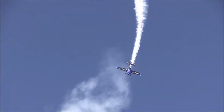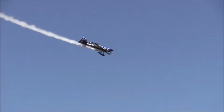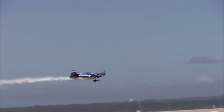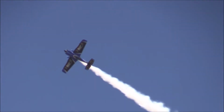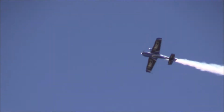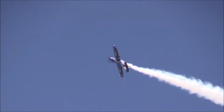Rob has been flying for 24 years and has accumulated over 11,000 hours flight time in more than 170 different types of aircraft. Rob's aircraft of choice for both air shows and competition is the one you see flying here today, the Window World MXS. Rob will be flying his beautiful airplane in front of millions of people in Europe, Asia, and the United States. Ladies and gentlemen, welcome to our 2015 Celebrating Freedom Tour.